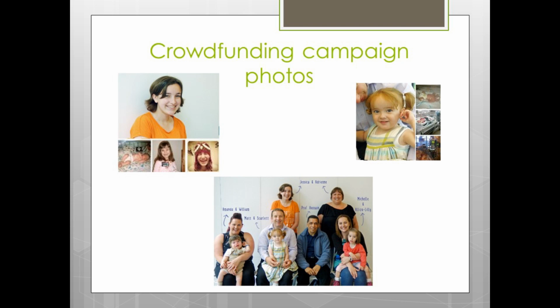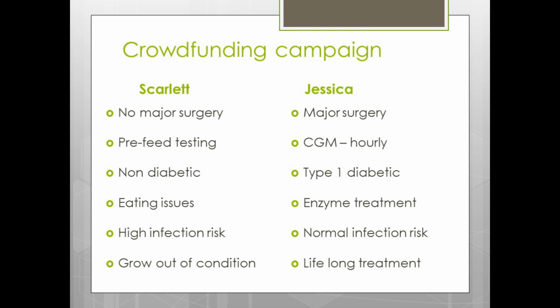This is our crowdfunding campaign, so this is the difference between outcomes between patients treated today and 15 years ago. On the top left is someone called Jessica Burton. Her mum set up the charity originally. Jessica unfortunately didn't have the benefit of Sirolimus and had a near total pancreatectomy. This is my daughter Scarlett in the top right hand corner, and this is our little crowdfunding team. And the next slide is a bit of a summary of the difference in outcomes.